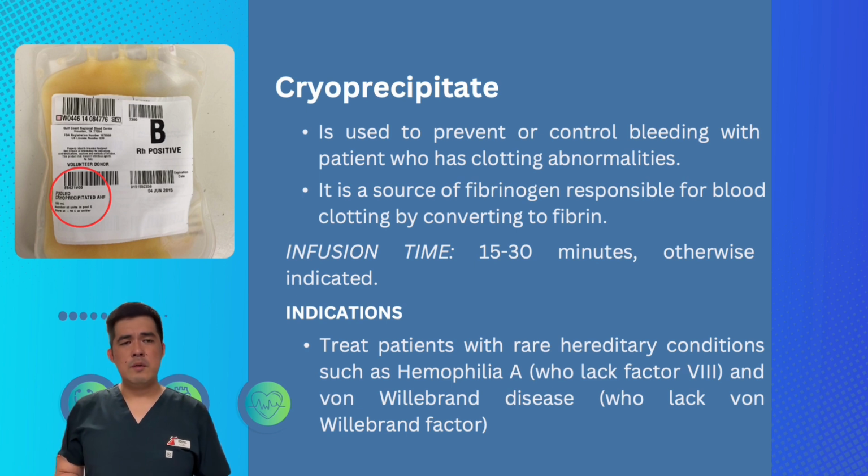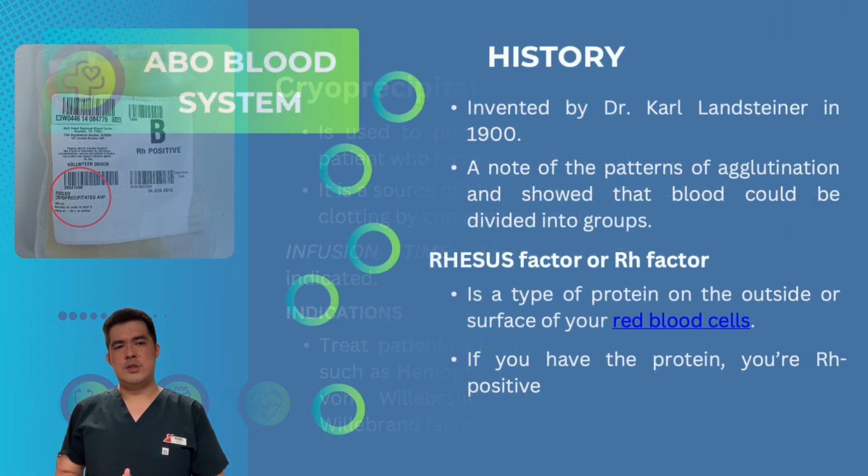The indication of cryoprecipitate transfusion is to treat patients with rare hereditary conditions such as hemophilia A, who lack factor VIII, and von Willebrand disease, who lack von Willebrand factor.